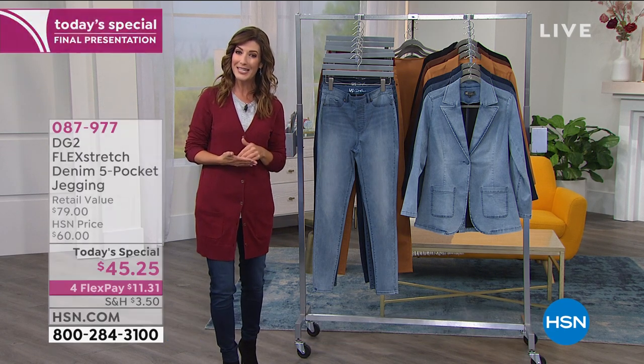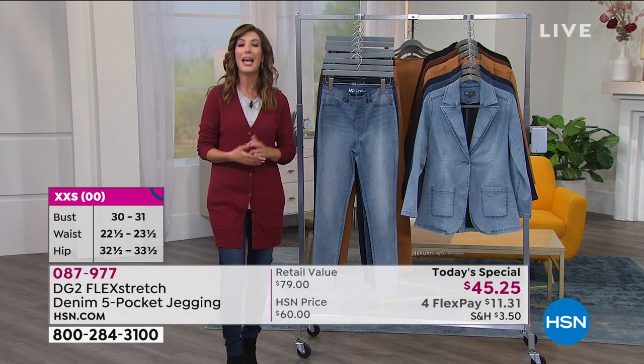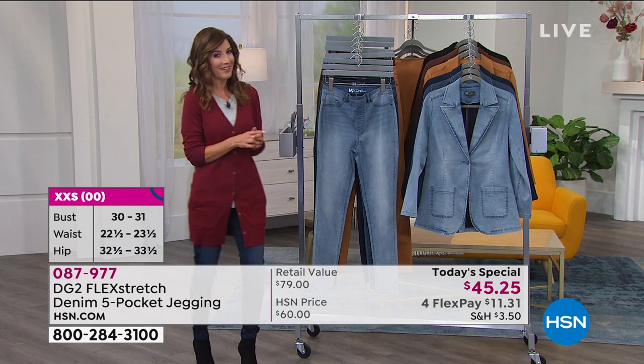We've got three different inseams. We have the petite, we have the average, and we have the tall. Petite inseam, 27, average 29, tall 31. And are you ready for the colors?